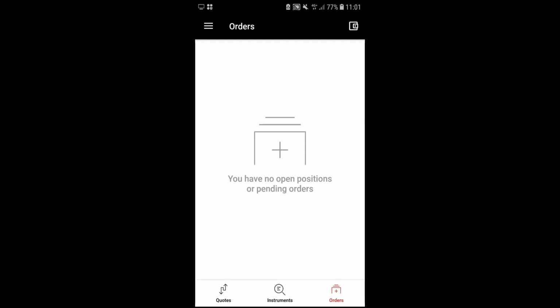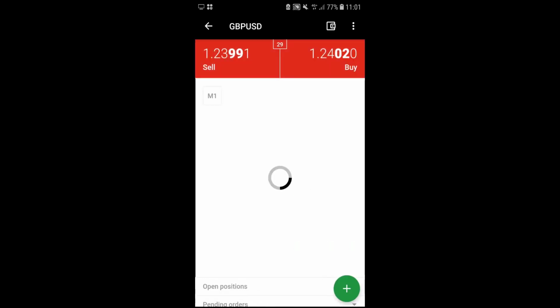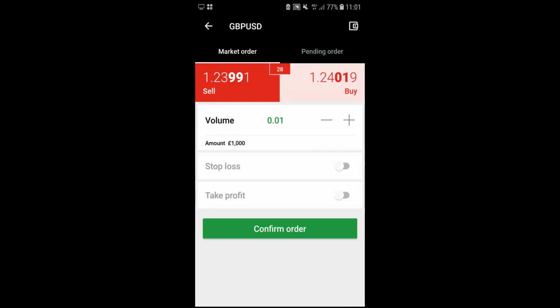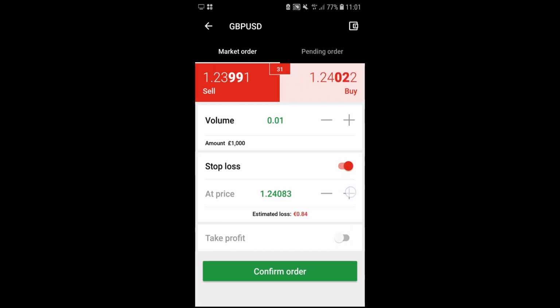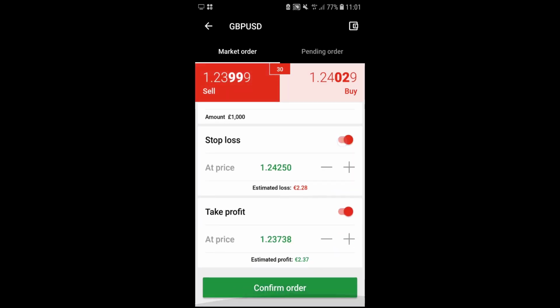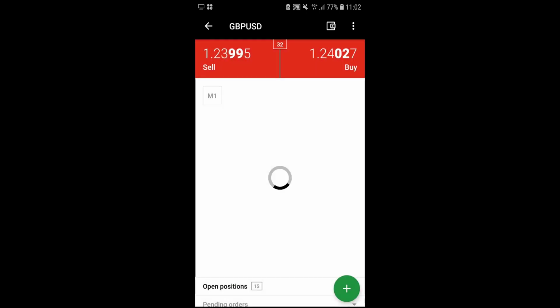If we go back to the quote window, we can select another market such as pound against the US dollar, and this time we can select the sell button and this will pop up another ticket. Only this time we can actually put the stop loss in place before we even place the actual trade. We can also put a take profit in place as well. So that is all ready when we click sell, and if we click sell here, click confirm order. So that has just gone through, selling pound against the US dollar.